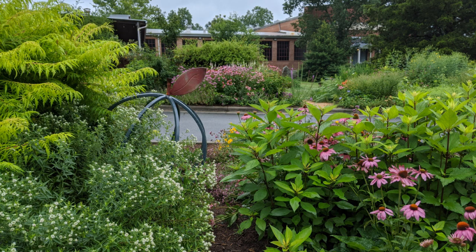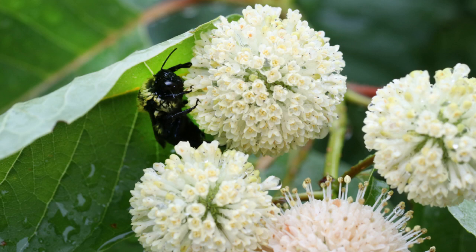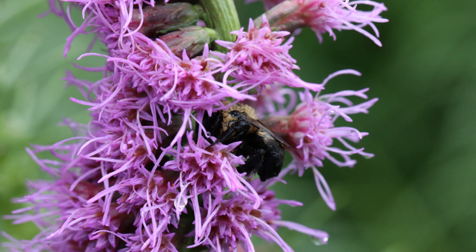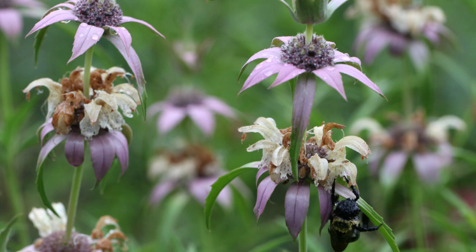We had quite a bit of rain in some parts of June, up to 4 or 5 inches in some weeks. This is a rainy day shot of one of the beds. I love walking around during the rain and seeing where the bees are hiding out. Here's a bumblebee on buttonbush. Another bumblebee, very soggy one, on coneflower. And apparently the Liatris is a pretty good hiding spot for this bumblebee. This bumblebee's hanging on to the spotted bee balm, the Monarda punctata.